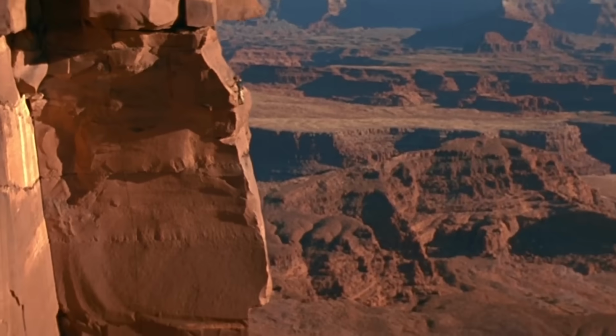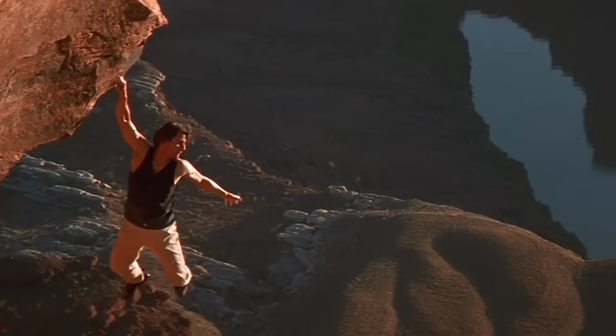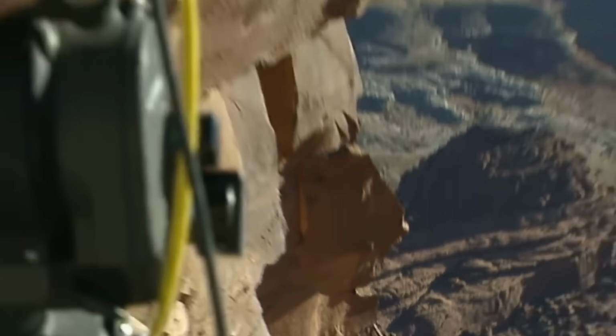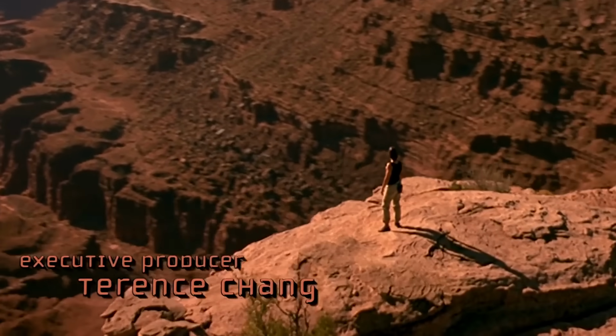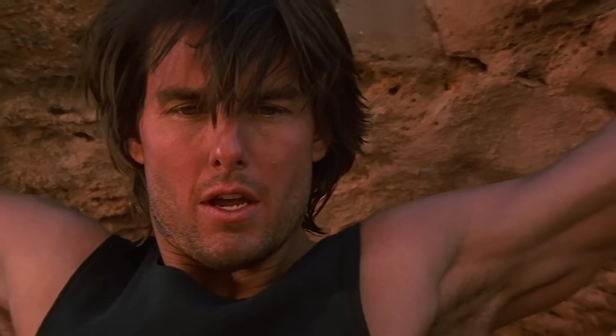Cruise scales the Dead Horse Point cliffs in Utah using only his hands. Like most of his super dangerous stunts, he had a very small safety cable, just in case, but he adamantly refused to use any sets or safety nets when doing the awesome sequence. Not only did he save some money on editing out nets in post-production, but the resulting footage made the sequence feel even more impressive.